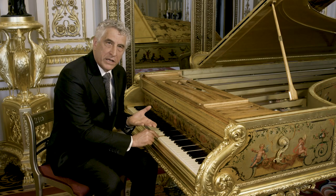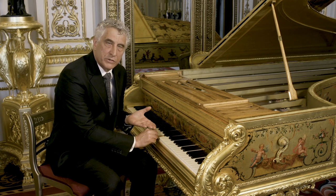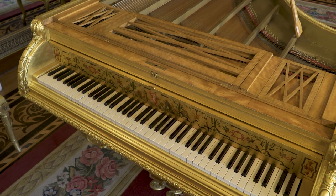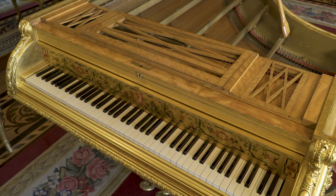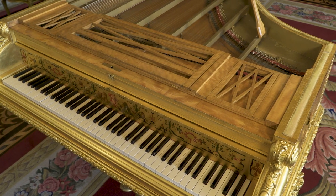You see here, then I can repeat a note when the key has hardly risen back up to its position. And this innovation led the way for the great virtuoso pianists of the 19th century. Suddenly they could repeat notes so much more quickly.